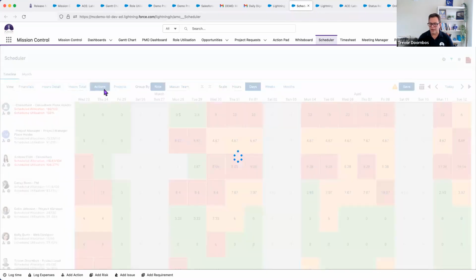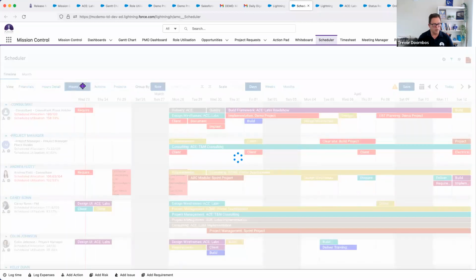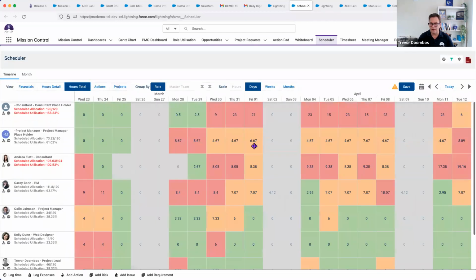But I can do that when I'm happy. I do a bit of what-if analysis, move that around, maybe put that back onto my placeholder role, and then have a look at who needs to work on that next. So being able to work through things.